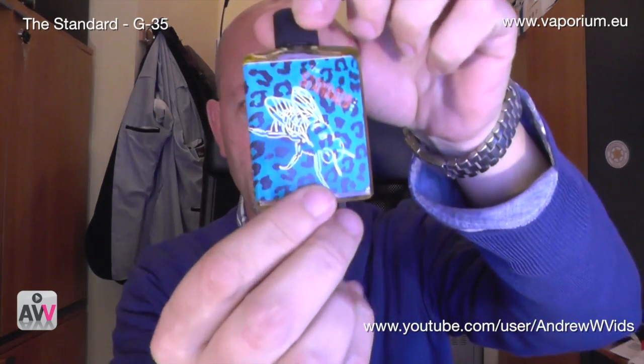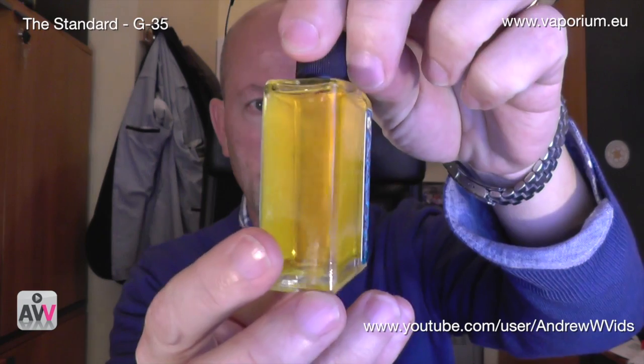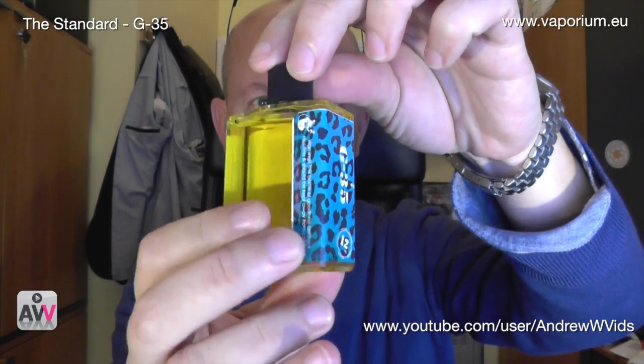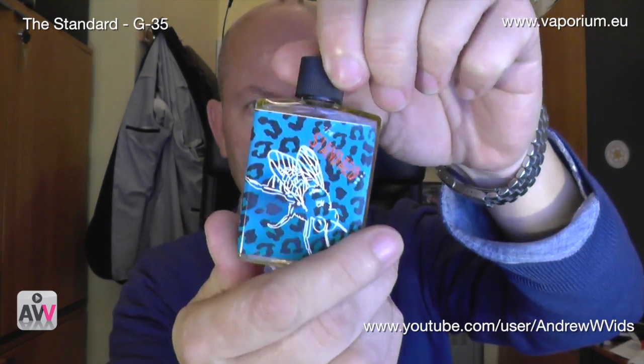Two more juices. This time I have the standard G-35, which comes in this rather amazing 30ml glass bottle, and again I think it just comes as it is. I actually don't remember whether or not there was a seal on the top of it. And does it say anything about the mix on it? Doesn't actually.